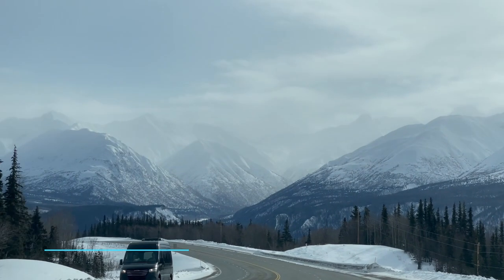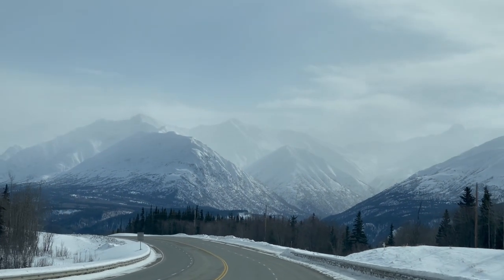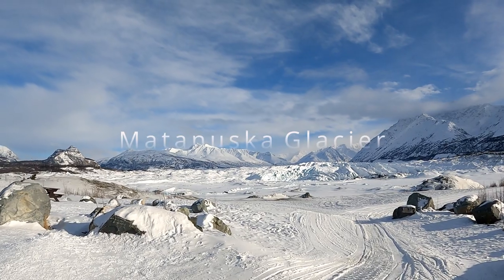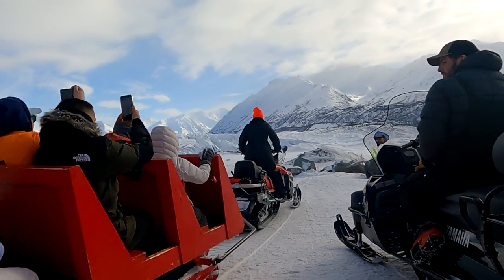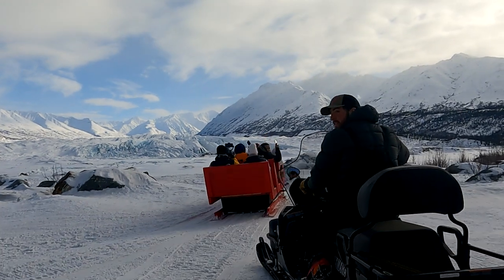On the last day of our Alaskan journey, we rented a car and visited the famous Matanuska Glacier, located on the scenic Glen Highway in Glacier View. It is around 2.5 hours from Anchorage. We took a guided tour with Glacier Tours of Matanuska.